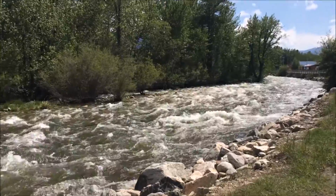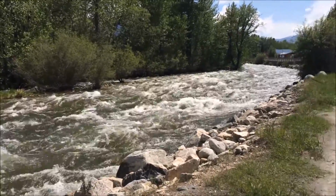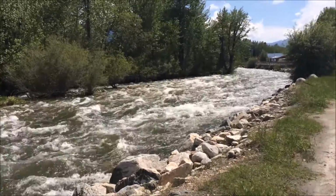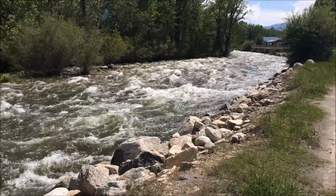We're back in Red Lodge. Just thought I'd stop and show you how high the river was. We've had a lot of rain. Next stop, home. I am safely back home.